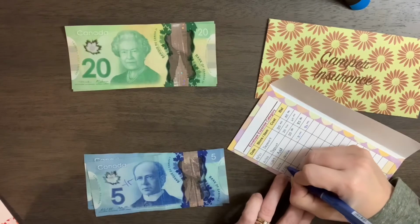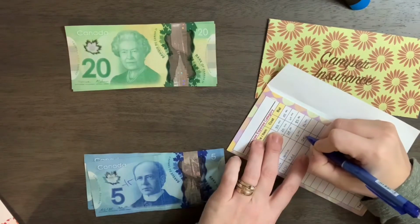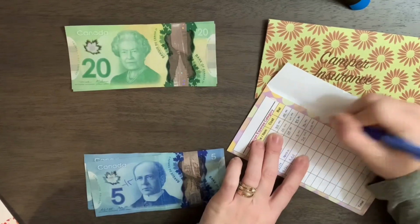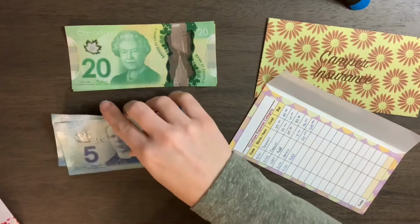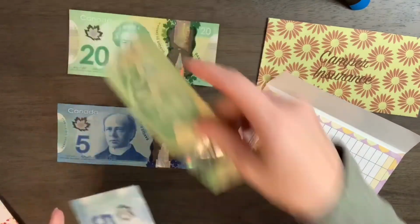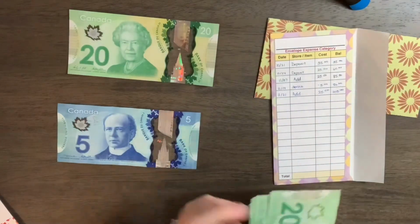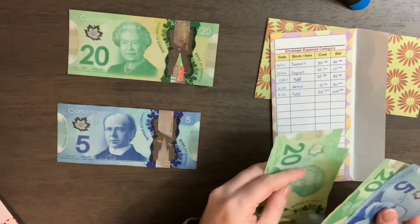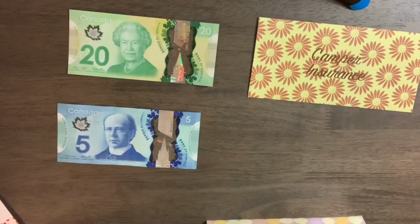So we are going to add 25 today, and that will give us $105 in that envelope, and that's more than enough, I think, if we needed to pick something up. And like I said, we already have 80 in here. And so we have 20, 40, 60, 80, 105. We'll put that back in here.